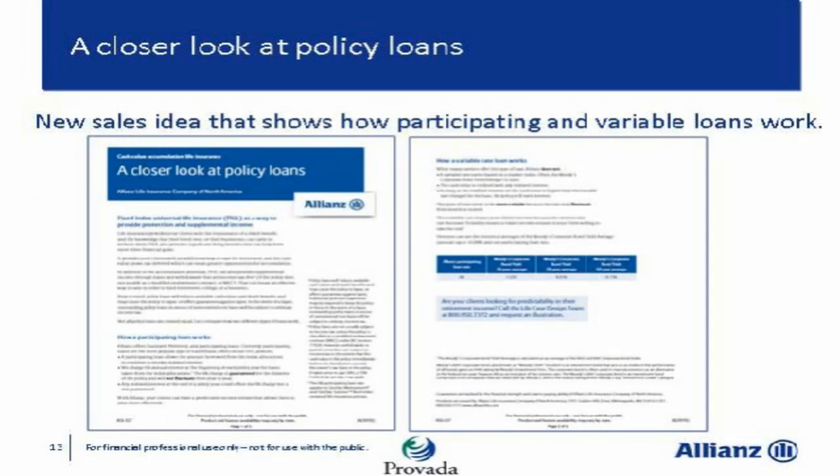We've got a piece, too, and this is just a quick snapshot of it, that we certainly can get to Bravada, and I'm sure if they don't have a supply of these, we'll certainly get them out to you. But this is another piece that you should have in your arsenal if you're showing an index universal life. Remember, the other two pieces were the cap renewal piece that shows Allianz's strong history of renewing caps at near or greater than what they were introduced at.